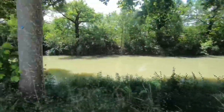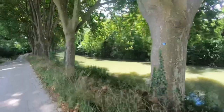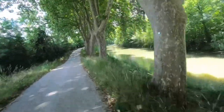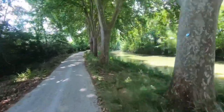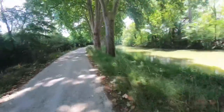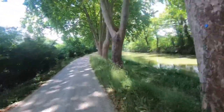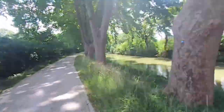The canal is 240 kilometers long, which is about 150 miles. But I don't know how many locks are along it. I was Googling last night and one website said there were 100 locks. And I thought that's a bit strange, exactly 100. So I'm just going to say there are approximately 100 locks along the Canal du Midi.